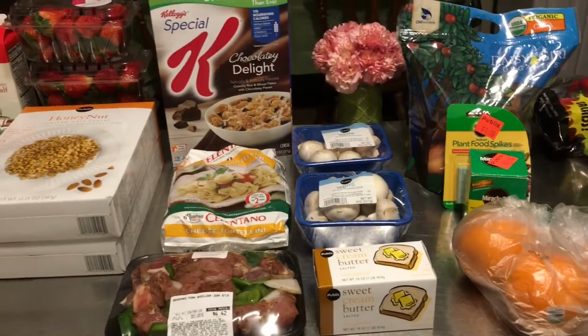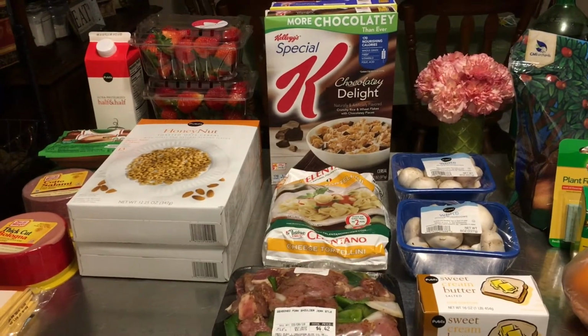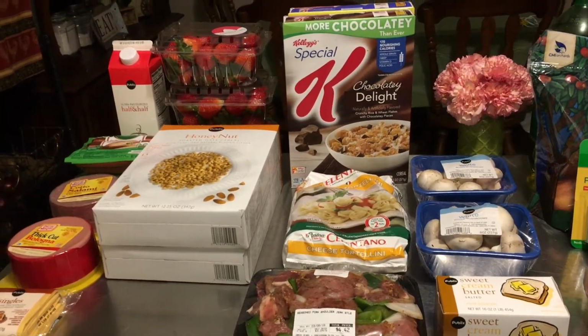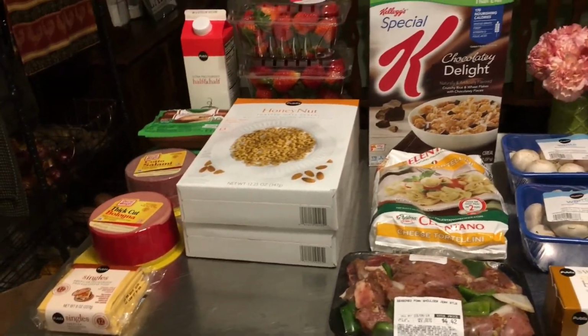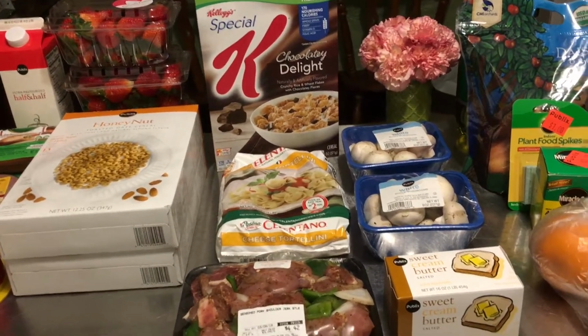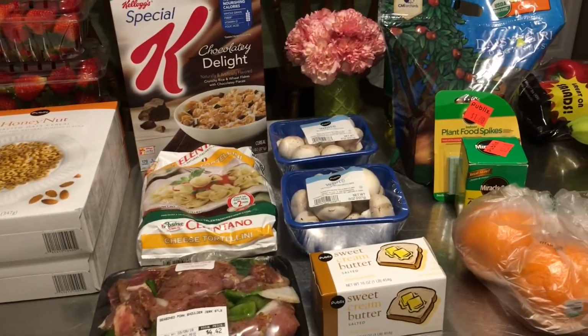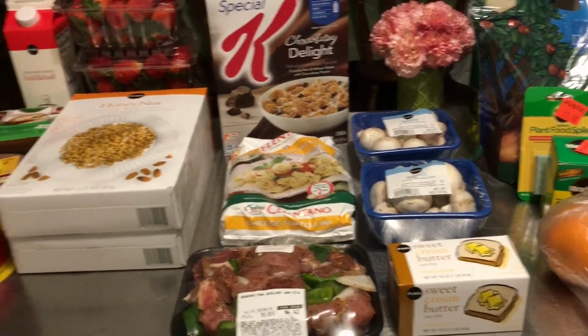Hey guys, it looks like my hauls are going to be all broken up because honestly I'm too tired to get everything else out of the car. I brought in the stuff that is cold and I will get everything else tomorrow. It's not even quite 8 o'clock, but it has been one of those days that I have been on the go since early this morning.